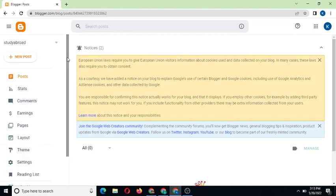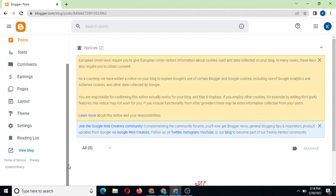So now that we've created our blog, our free website, before we show you how you can install your templates, be it custom, paid or free, also known as a theme, let us visit our blog to see how it actually looks. As you scroll down here, you're going to see view blog. So you click on this here.